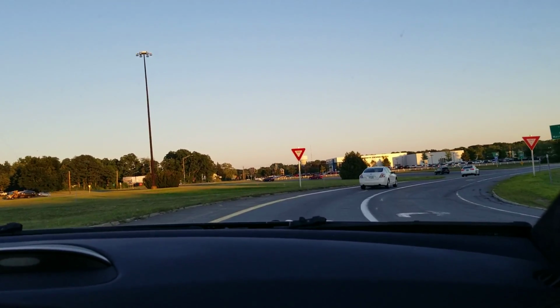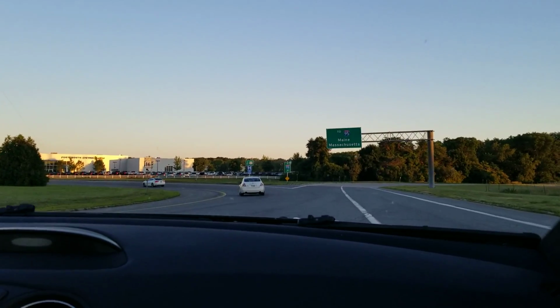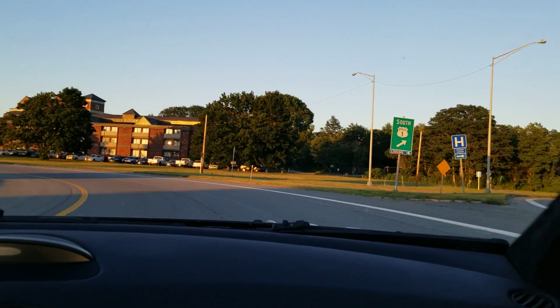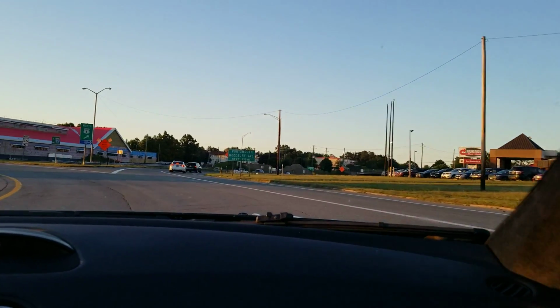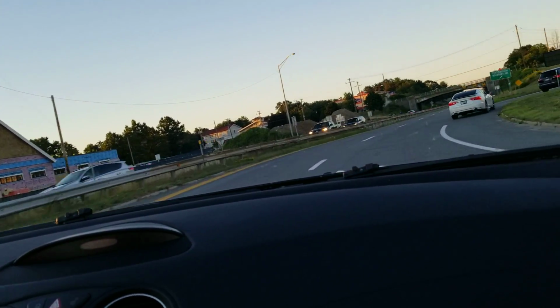The car knows that you're braking hard, and it adjusts the downshift speed accordingly. It's pretty neat when you feel it and can hear it. When you brake hard, it goes woo, woo, woo, going down. It's really cool. And so I'll go high on here, take the apex, come through.